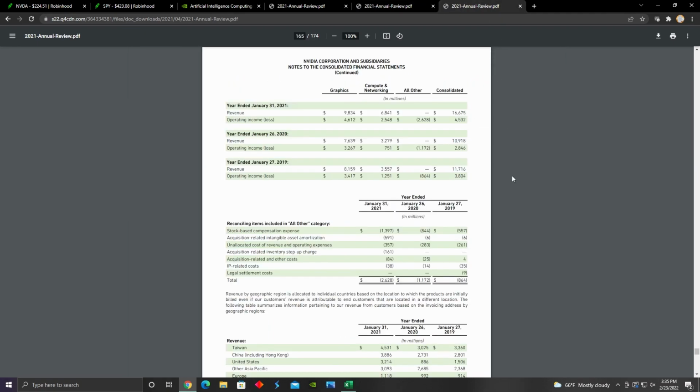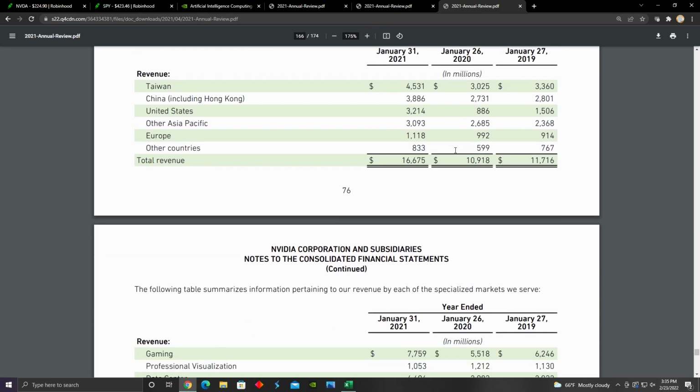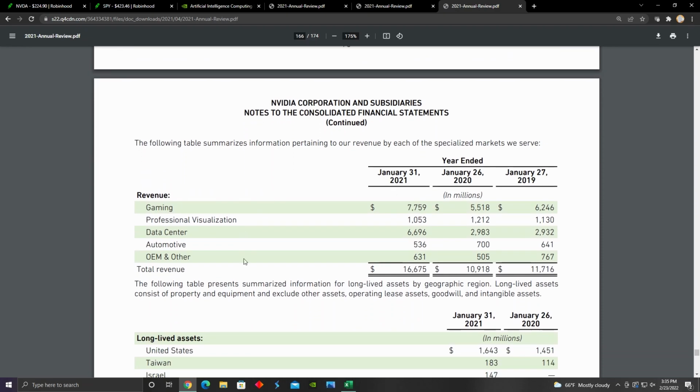But now if we go into even further detail with their revenues, if I were to scroll down here, we can see that they have their revenue by geography right here, which I'll get into in a little bit. We can see their revenue by specialized market. And based on these markets, we could think about some of their biggest competitors in these spaces. For example, with gaming and creating different GPUs for stronger gaming computers, they're mainly competing with companies like AMD and Intel, who are also suppliers of these GPUs and these accelerated computing solutions.